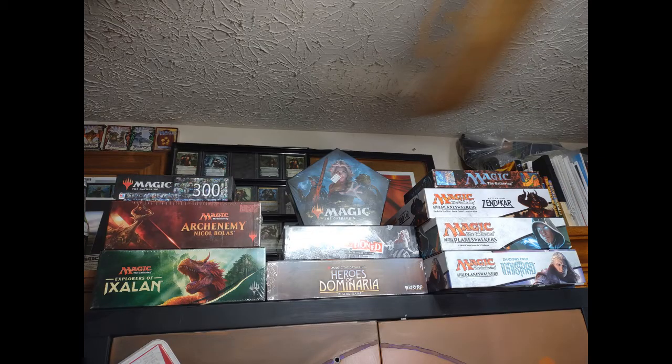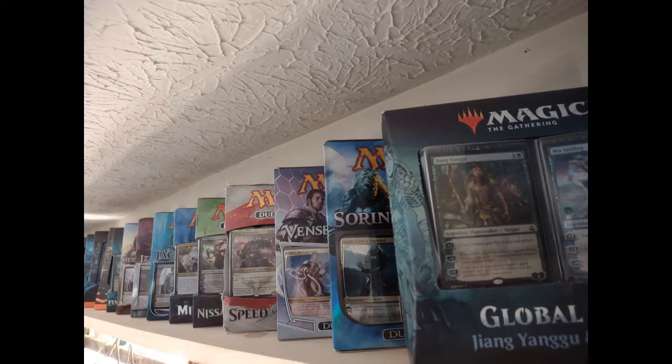Some of the board games, they follow along with the characters. And yeah, we have all the board games. They're a little complicated, but they're Magic, so we have to have them. We got them all, some of them sealed. It's something different than just playing with the cards.